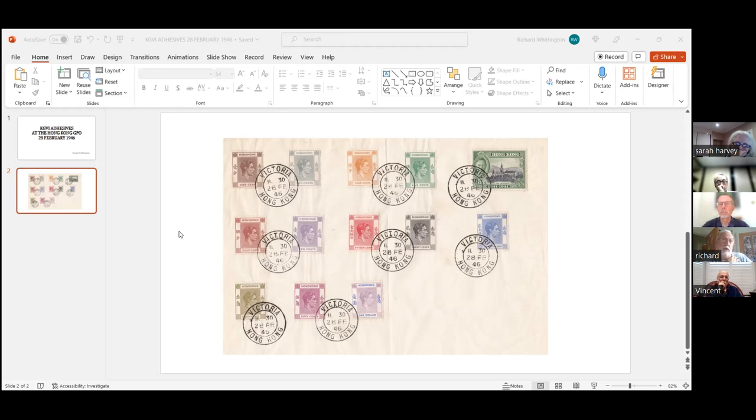They continued to use the Centenary one. And I'd be interested if anybody has this 5-cent adhesive on cover. I have 21st of May 1946, which has both the Centenary and the definitive, whereas a 1st of May 1946, sorry, only has the Centenary.